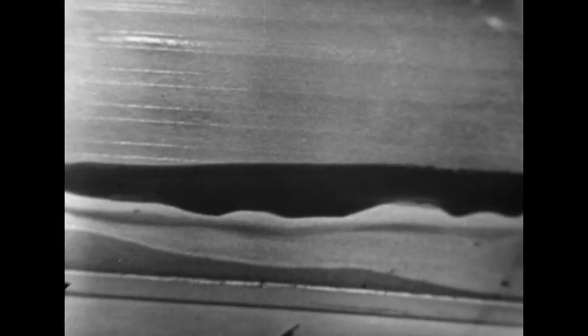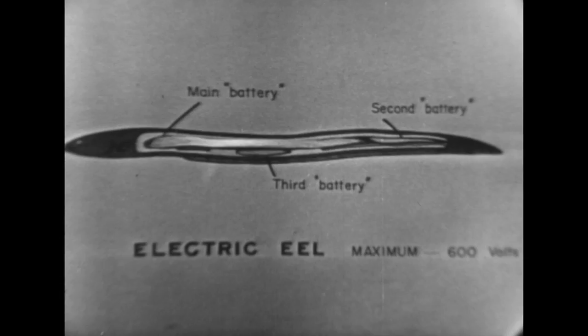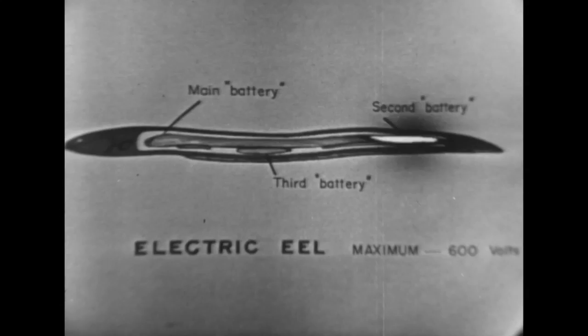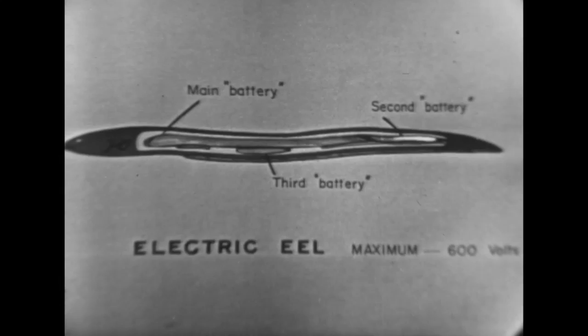Well, suppose, first of all, before we take this fellow out of the tank and examine his electrical voltage, that we look at the internal anatomy and see how he operates. First of all, there's a main battery that runs along the top surface of the body. Now, normally this puts out about 200 to 300 discharges, impulses per second. There is a second battery located a little back towards the tail. This battery is a communication battery. If the eel is feeling good, then he discharges 20 to 30 a second. If he's agitated, as he will be shortly, then it's something like 50 to 60 per second.